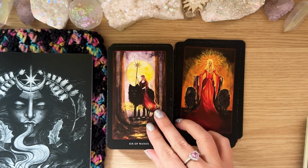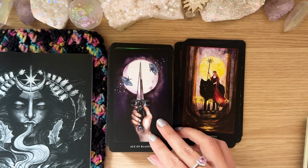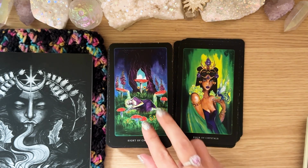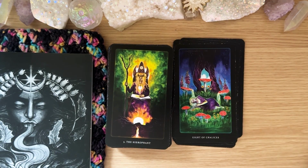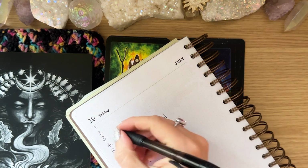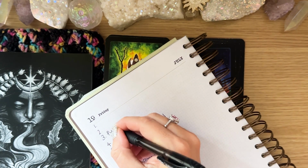Where am I going to put this? I do like this deck. I do like it. Oh, it's one of my favorite cards. Okay, Pythonic. Oh, I'm going to put you here. Pythonic, because I do use this quite a bit.